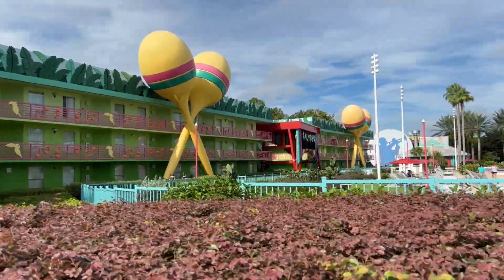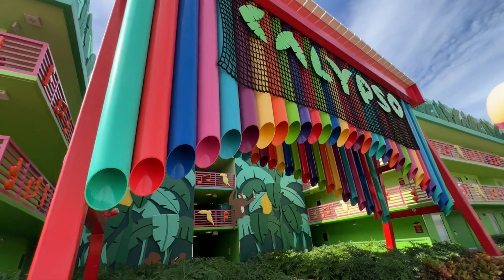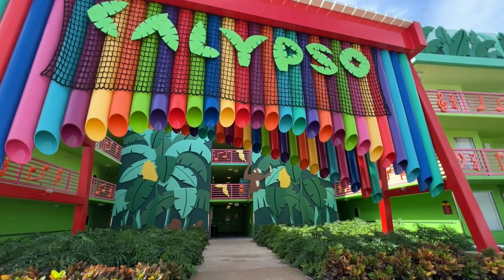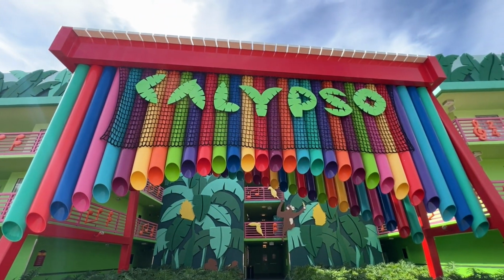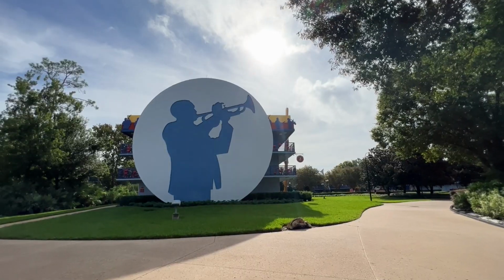So the first section that you're going to come upon is Calypso, and you can see it is themed to Calypso music. And this is where you're going to find your preferred location rooms, which is an upcharge. It's the same type of room as a standard room that we're going to see in a minute, but the location is closer to the main building.